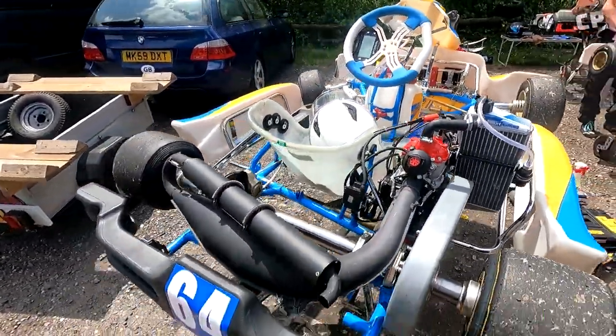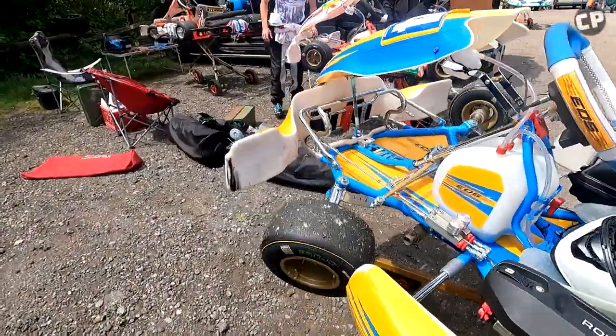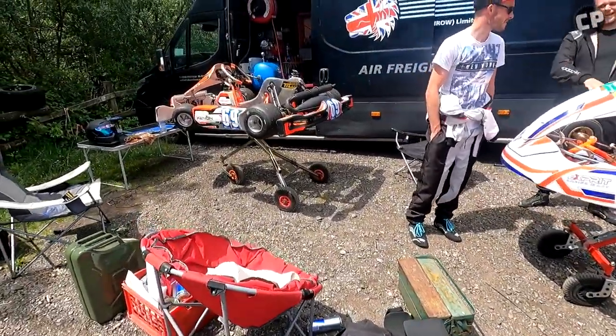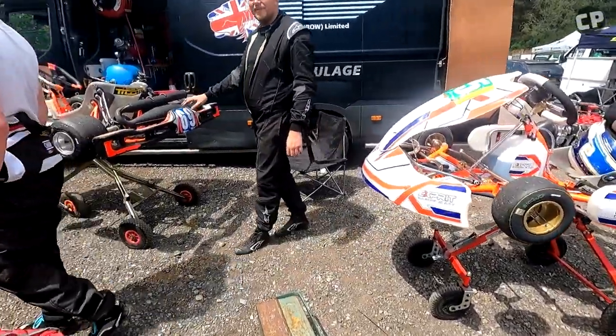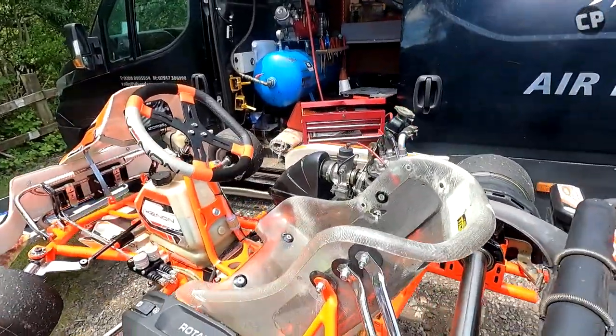Will the colour schemes be changed or will you just keep them as they are? It's actually really nice. I like the orange and blue. So these are both OTKs, basically Tony Kart, different branding. This is the Xenon. So what engines are these? These are Rotax Max engines.